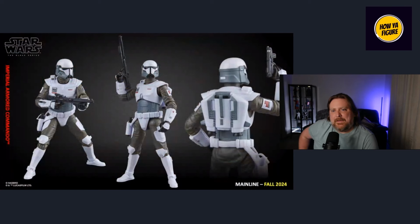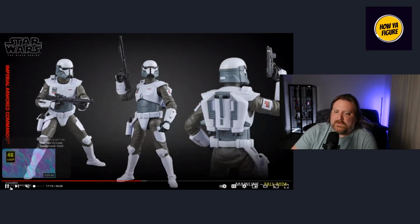Okay, so here we go. The Imperial Armored Commando. This looks really, really good. This is one that, again, I always keep an eye on. I'm not going to say that I'm definitely picking it up, but again, mainline, fall 2024.